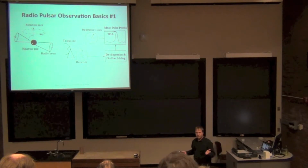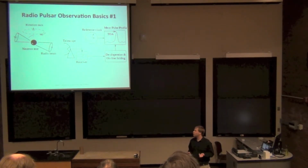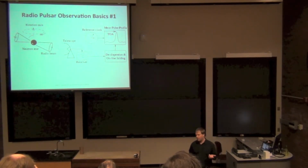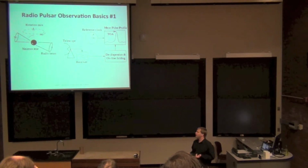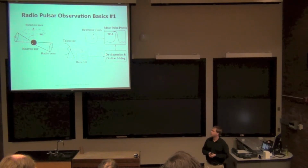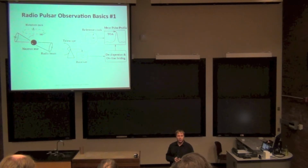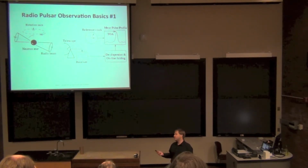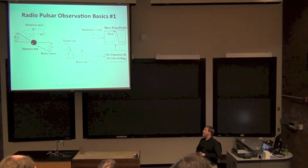So, starting with basics, what is a pulsar? Well, it's a very rapidly rotating neutron star. It's a collapsed remnant of a star that has experienced a supernova. And pulsars are typically about 10 kilometers in diameter, and a spoonful of material from a pulsar weighs about the weight of a mountain, or mass, I should say. I don't know how to be calling that a weight, what kind of scale you would be using.